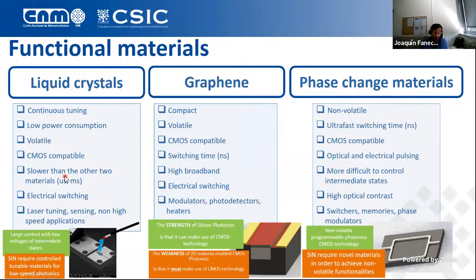They are really slow when you switch them. This is a really important point: microseconds or milliseconds. I'm saying slow because in telecommunications, you need to go nanoseconds or picoseconds. Sometimes if you talk about biosensing, some of the guys will say that microseconds or milliseconds is really fast. For communications, it's really slow, to be honest. Then you have electrical switching. You can switch them electrically, or you can switch them with a laser.